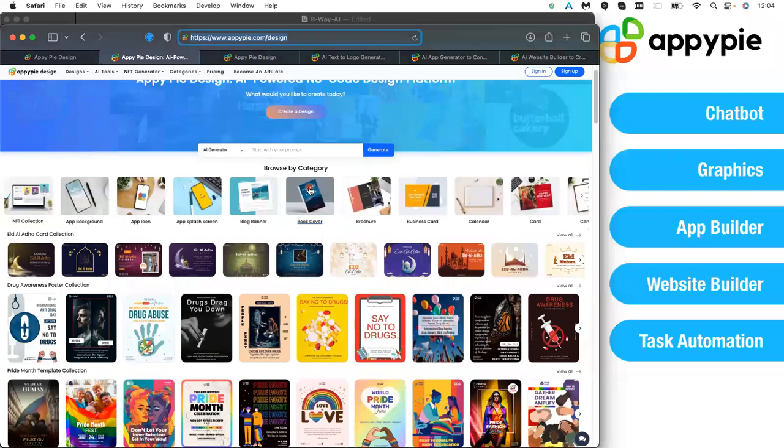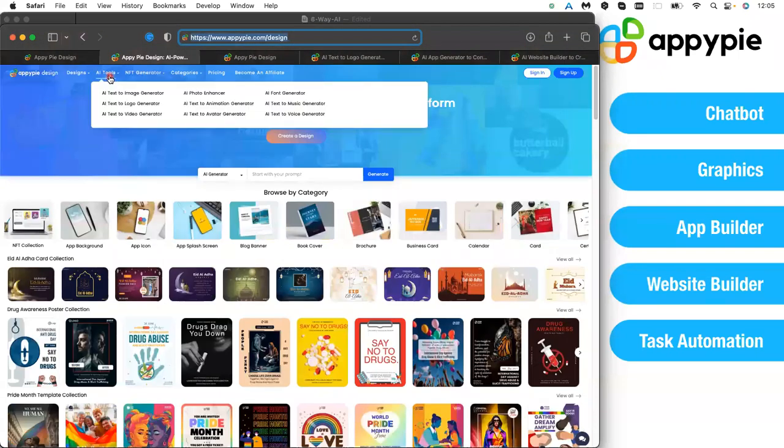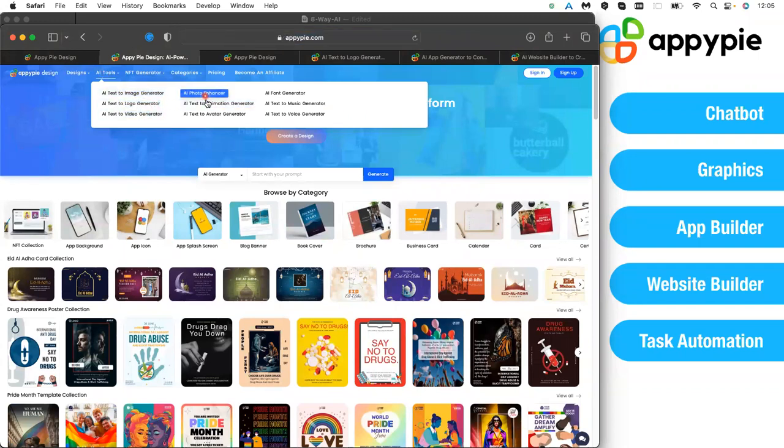With this, you're able to create multiple different types of graphics: app background graphics, brochures, book covers, blog banners, business cards, calendars, cards, and much more. In here, you will also find AI tools at the top, where you will find the list of all our different AI tools, starting with text to image generator, text to logo generator, text to video generator, photo enhancer, text to animation generator, text to avatar, font generator, text to music generator, and text to voice generator as well.